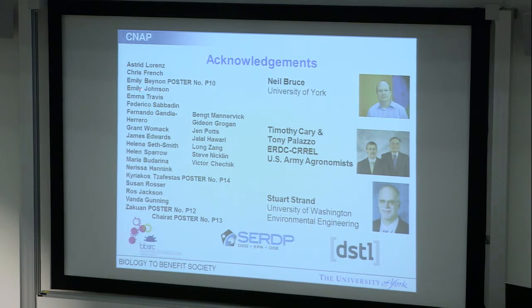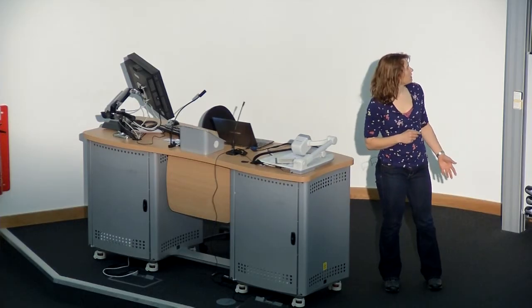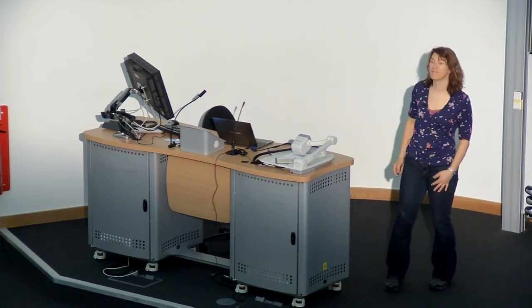And just quickly draw your attention to posters. Emily Bainan, P10, is talking about why TNT is toxic to plants, which we now know. I've already given Kyriakos a good plug, but we've got a visiting student, Charit here, poster number P13, and Zakran P12 as well, on different subject matter, but still really, really interesting if you've got time to see their posters.